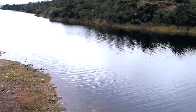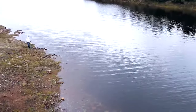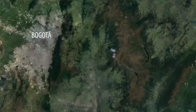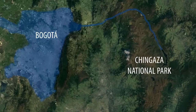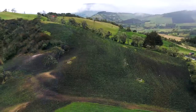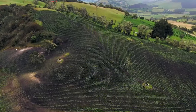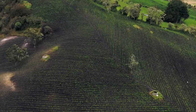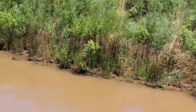There are all kinds of activities happening outside the park, you know, where water quality can be impacted before water leaves the rivers and lakes in Chingaza and makes its way to the city. During the journey, water travels through farming and ranching areas where it can be exposed to lost soil, fertilizers, and manure, which can actually lower the quality of the water.